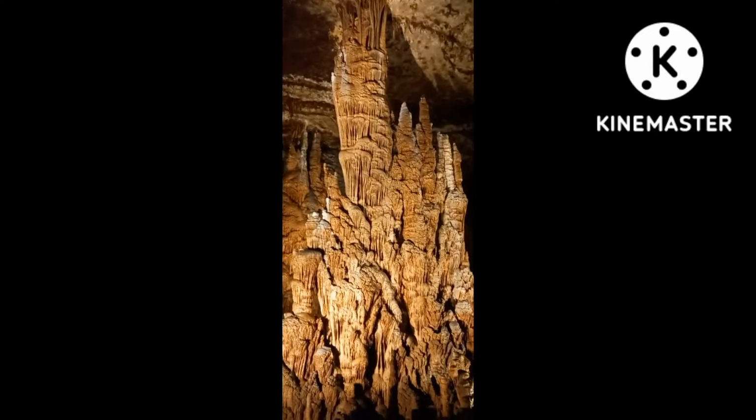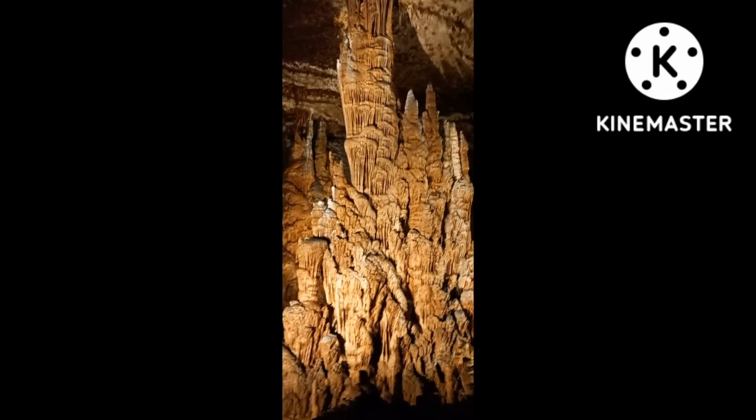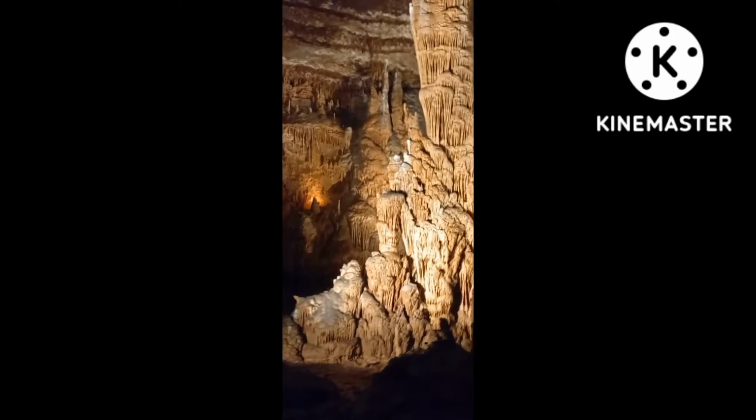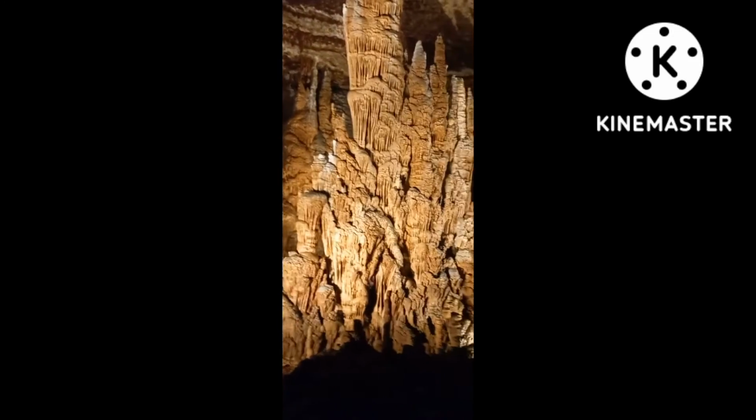Old quandary of formations here. That is a flowstone, but then that turns into another feature. You can do any number of names. Something very interesting, though, folks. You're looking at this feature here, and this feature here, and this feature here, and I can't tell you which one is the oldest.